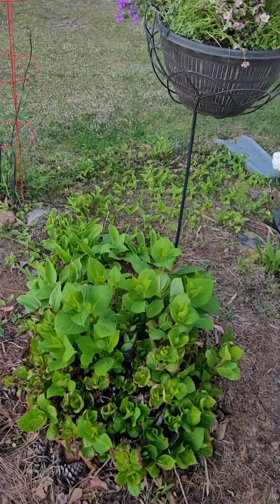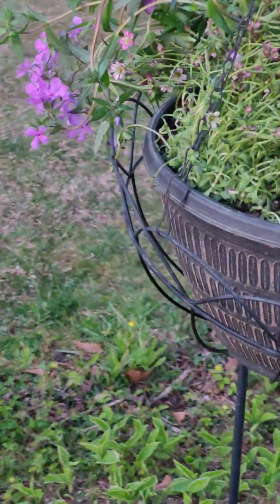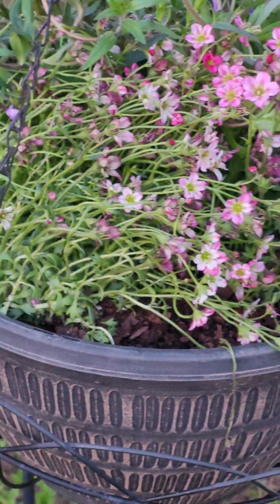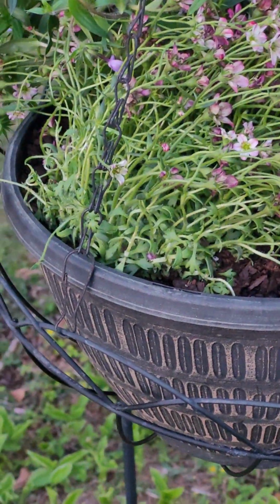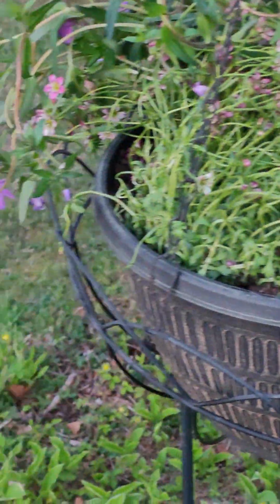And oh yes, this right here. I put in the phlox, the purple phlox, as you can see right there, and then this little pink and white stuff here. Sassafrage. I can't remember if that's what it is, but I just put it all in the same pot.